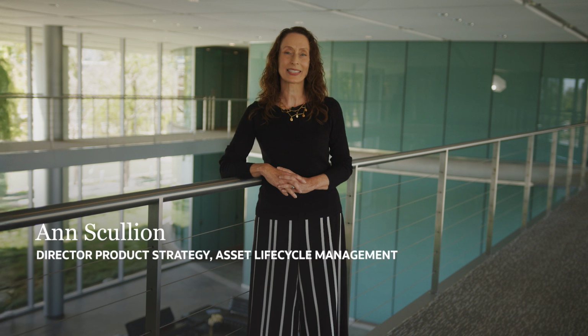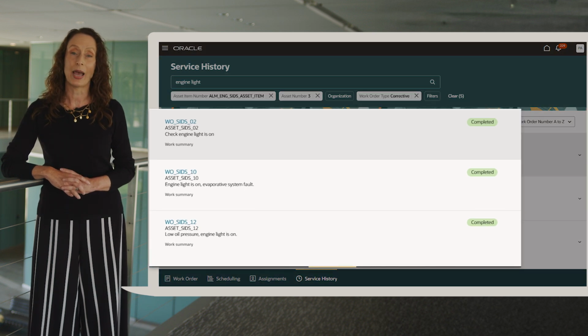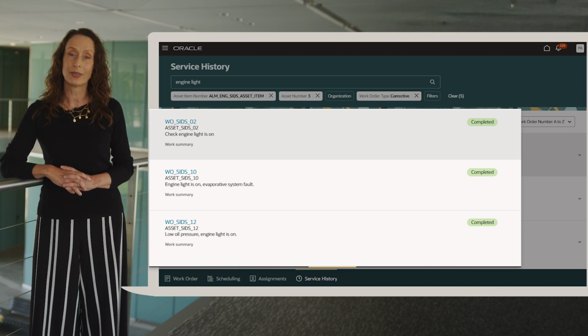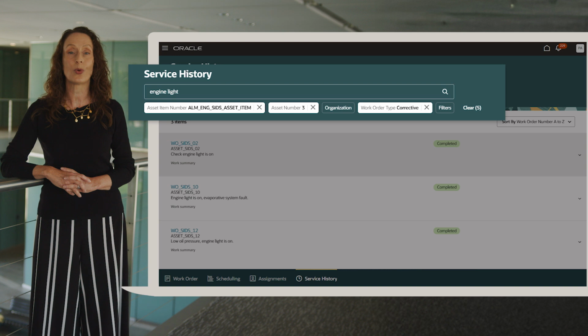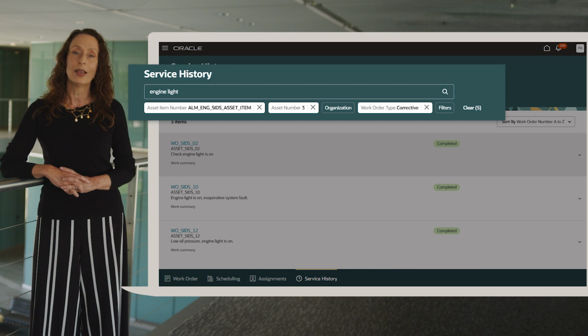Hi, I'm Ann Scullion, Director of Product Strategy for Asset Lifecycle Management. Let's start with what's new in maintenance. Having access to the service history of an asset is helpful when deciding how best to repair an asset. Now, maintenance supervisors can search and view an asset service history directly from the Supervisor Workbench, where they can view past work history from closed and completed work orders. Supervisors can research similar issues using Oracle's Smart Search across multiple attributes such as asset item, failure code, problem description, failed components, and transaction codes. Using service history with the ease of use from the Supervisor Workbench enables maintenance supervisors to be more productive, make appropriate repair decisions, and reduce asset downtime and cost.